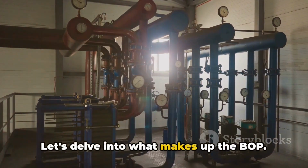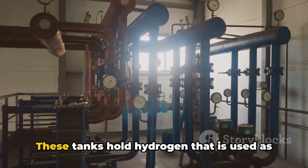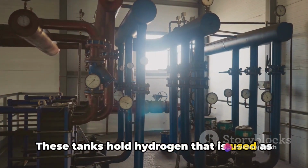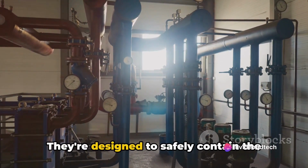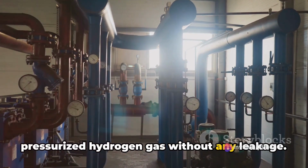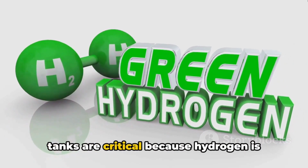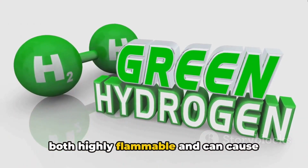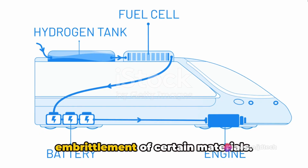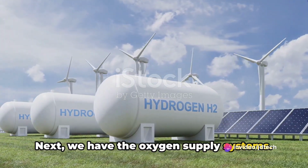Let's delve into what makes up the BOP. First off, we have the hydrogen storage tanks. These tanks hold hydrogen that is used as fuel in the cell. They're designed to safely contain the pressurized hydrogen gas without any leakage. The design and construction of these tanks are critical because hydrogen is both highly flammable and can cause embrittlement of certain materials.